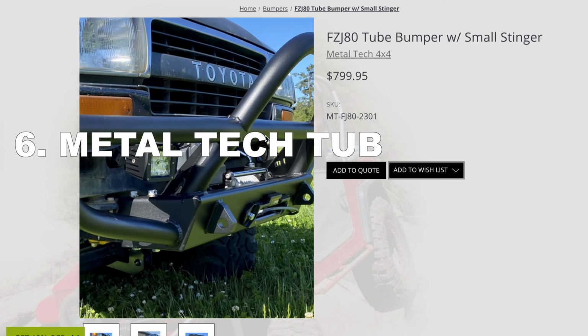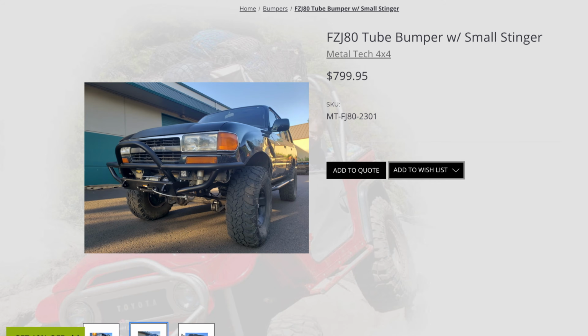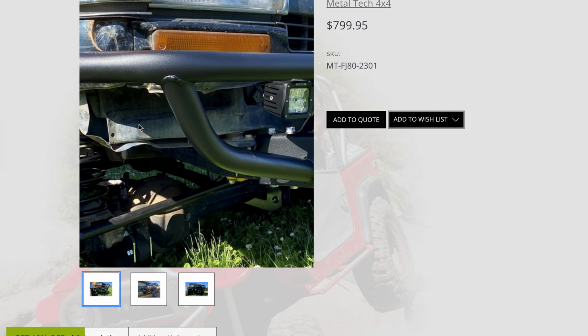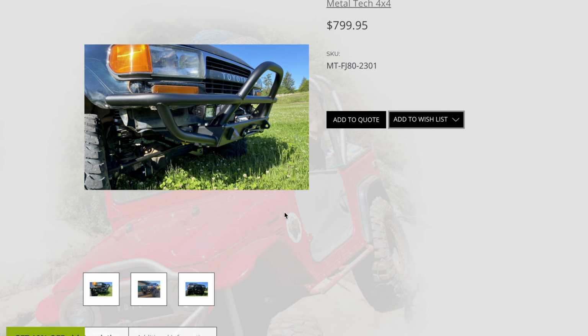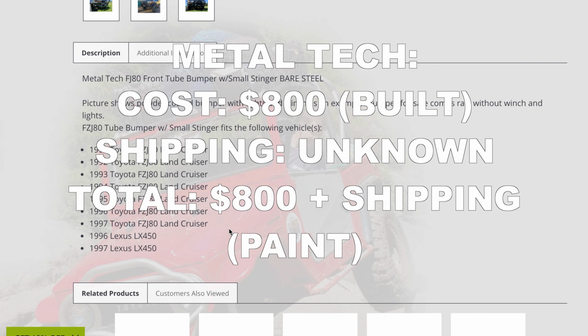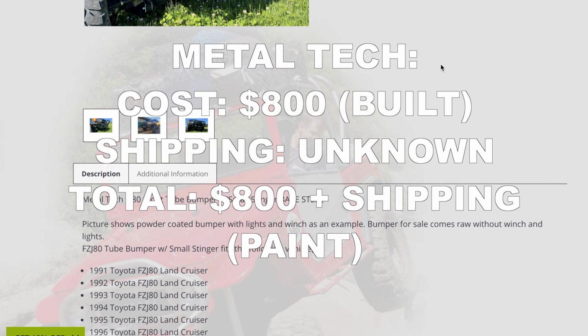All right, number 6 is the tube bumper with a stinger from Metal Tech 4x4. Unfortunately, their website doesn't really give you much information. It just asks you to request a quote, and it also does not come powder coated. It's a little bit more pricey, but it does look a little bit more durable, and it looks pretty sweet, actually. I personally like it if you're looking for a low profile sort of look.